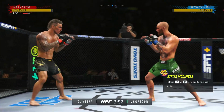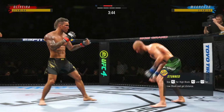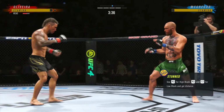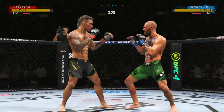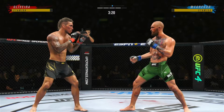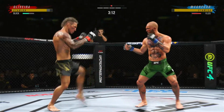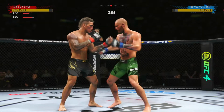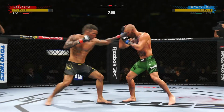Throws the right hand there. Big kick lands. Oh! He didn't like that left hand. He's got him hurt here. Beautiful punch. Nice leg kick lands. His opponent's got him in the clinch. He needs to break away and get back to his range because he's taking punch after punch from this clinch position.